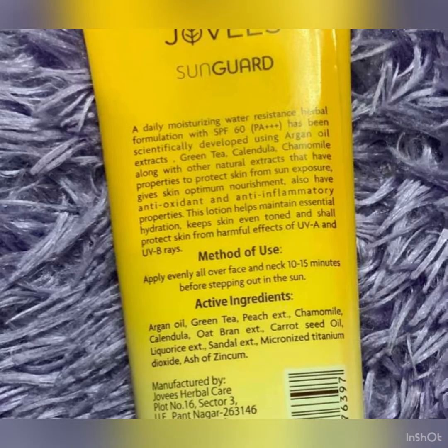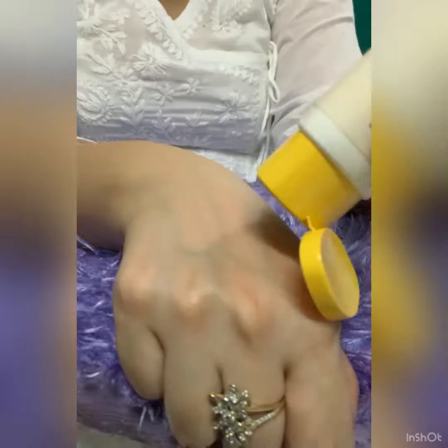It contains argan oil, green tea extract, peach extract, chamomile, calendula, oat bran extract, carrot seed oil, licorice, sandal, micronized titanium dioxide and zincum. So this is basically a physical sunscreen.